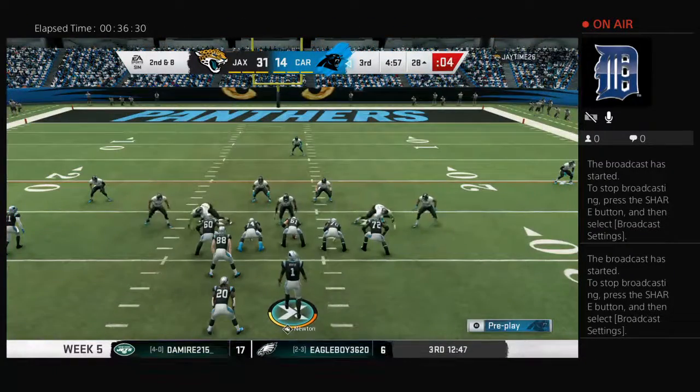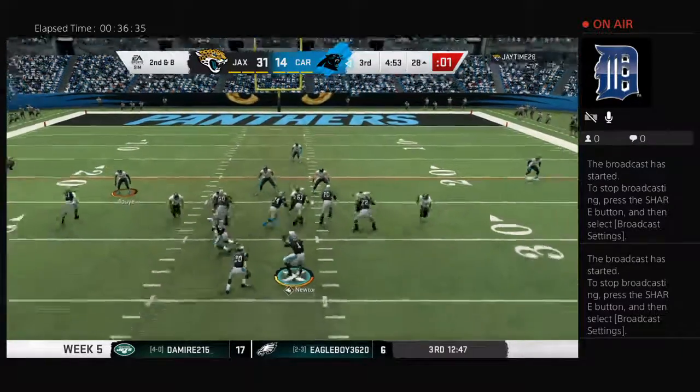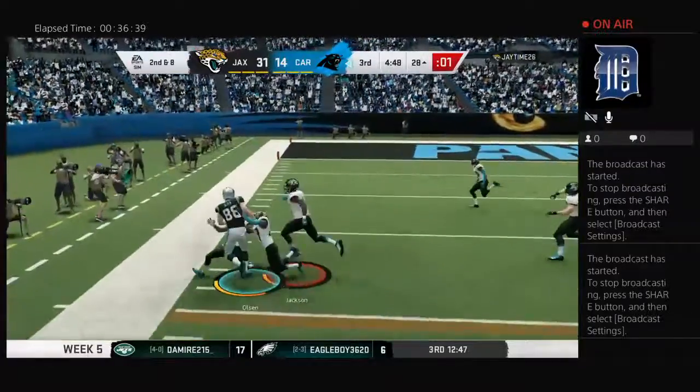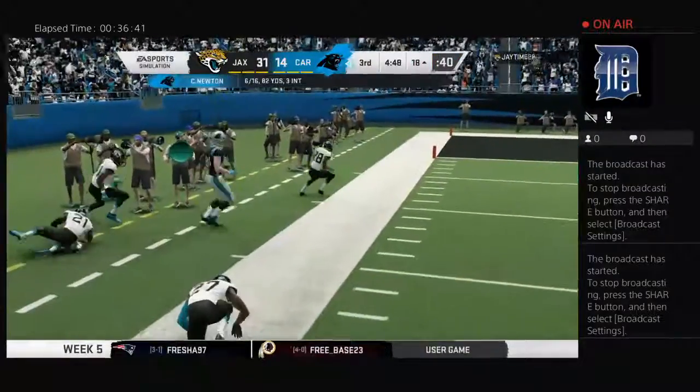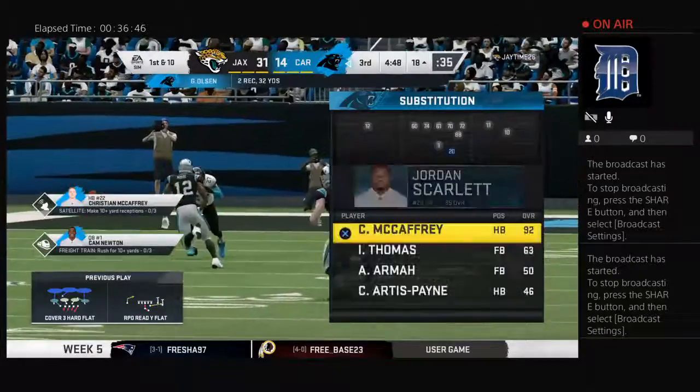The last run got a couple. Here's 2nd and 8. Cam fakes the give and keeps it. And caught left side, Olsen. 11 yards there. First down. And there's a completion to the tight end.